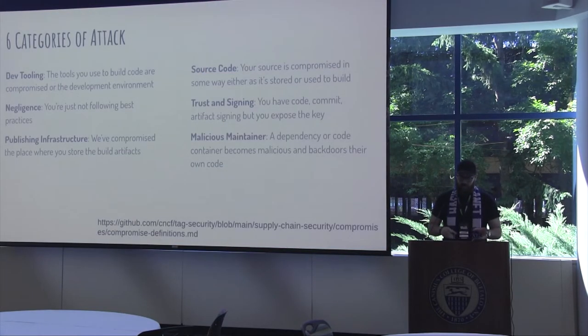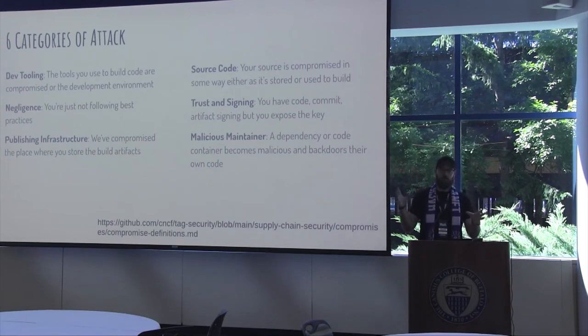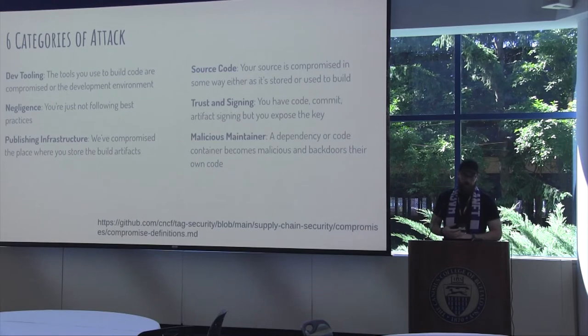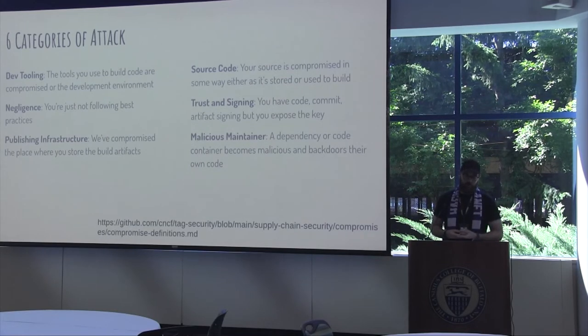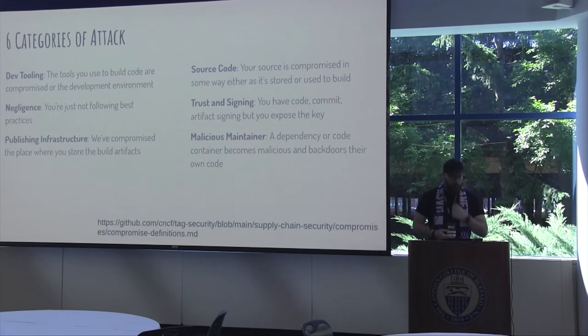There are like six categories of attack. If you follow CNCF, when you're trying to talk to the business about what we defend from, I like that it's broken down this way: here's where previous attacks have happened, and here's how we can defend against them. The dev tooling one I like, where your development environment is completely compromised. They steal your credentials, they own the box that you're writing code on, or they own the tools you use to write the code, like VS Code.